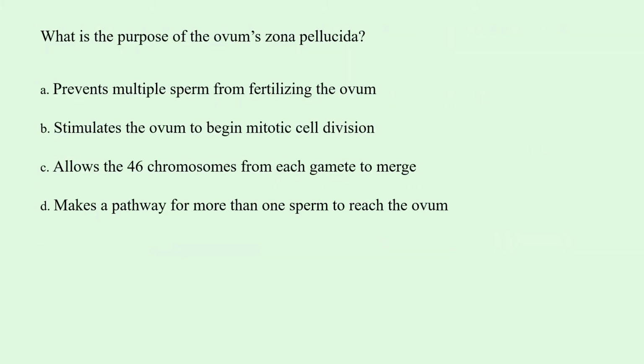What is the purpose of the ovum's zona pellucida? A. Prevents multiple sperm from fertilizing the ovum. B. Stimulates the ovum to begin meiotic cell division. C. Allows the 46 chromosomes from each gamete to merge. D. Makes a pathway for more than one sperm to reach the ovum.